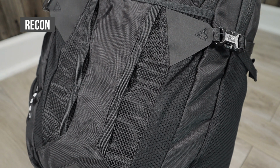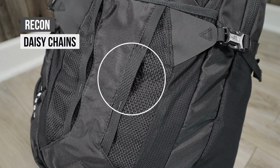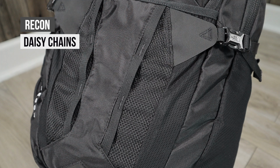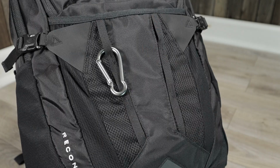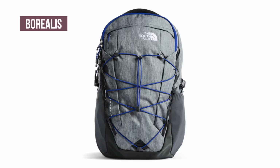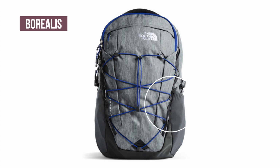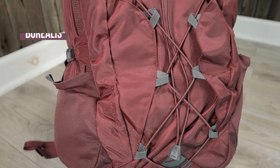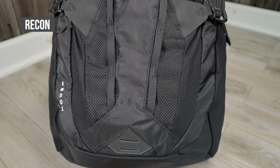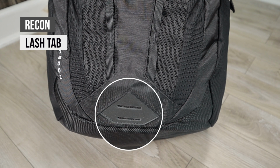Another difference on the Recon is the inclusion of these daisy chains on the front of the stash pocket. These daisy chains are made for attaching external items. The newer versions of the men's North Face Borealis do include something similar, but the women's Borealis does not have any daisy chain attachments whatsoever. And just like the Borealis, the Recon also includes a small lash tab on the bottom of the bag.